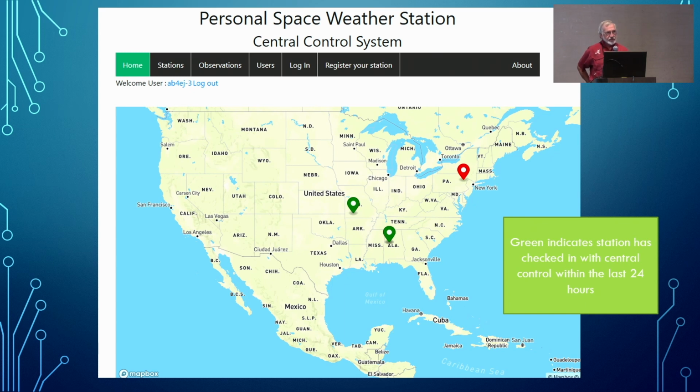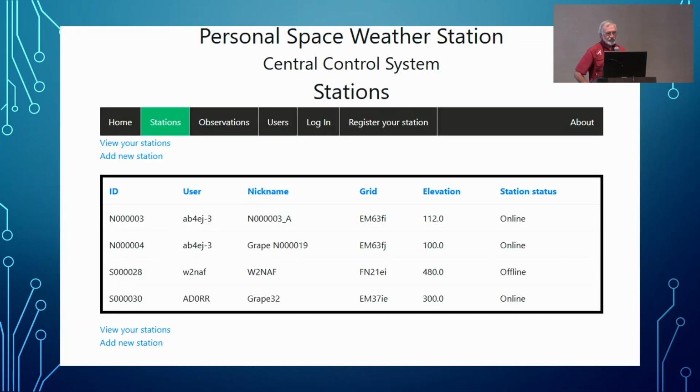Red is a station that has been established but has not submitted any data or a heartbeat within, I think, the last week, something like that. And then if it's orange, we've seen it within the last 3 days. If it's green, we've seen it today. So you can tell the status of the uploads going on. What you're looking at there is the current status of where we're doing beta testing. We just have a couple of beta testers, myself and one other. Now, you can take a look at all the stations.